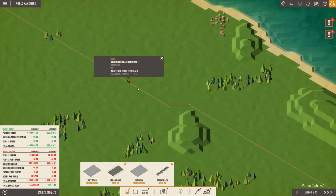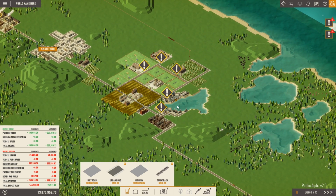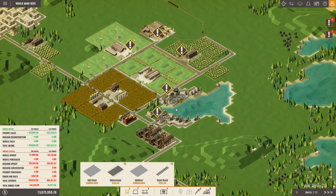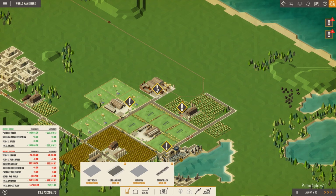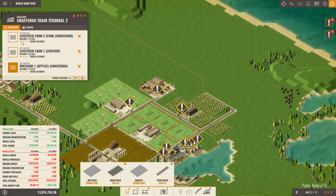You're not carrying anything, that's obvious. Maybe you're just returning, so because you're returning empty, you're only going back with the one engine. So let's see, our train terminal here should have a lot in storage. They have some water, they do have the sand. So now we need to deliver the sand.